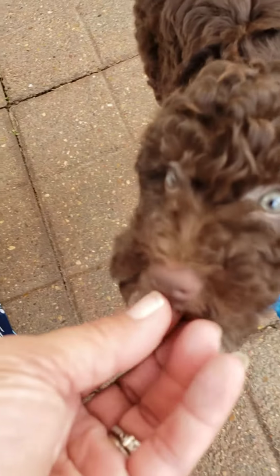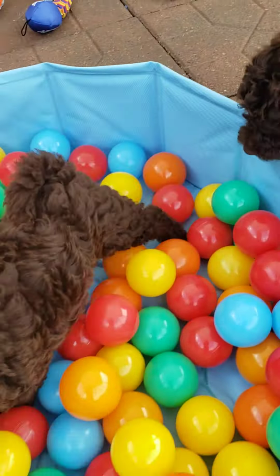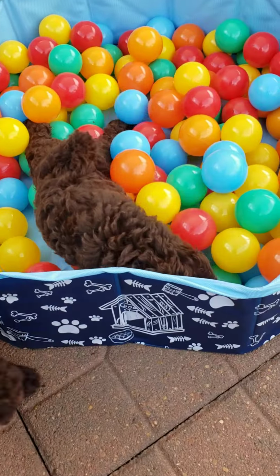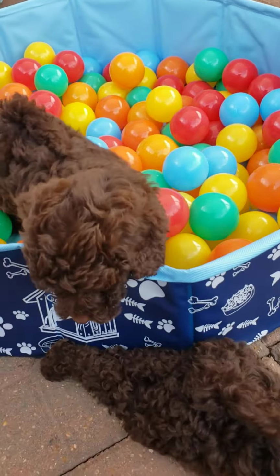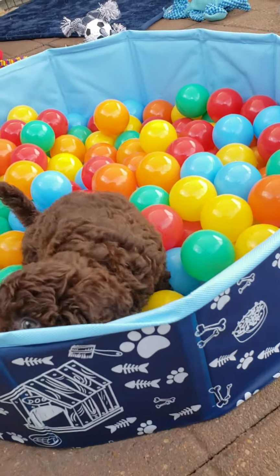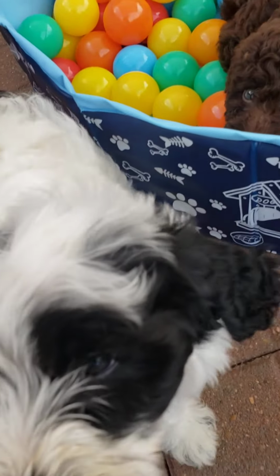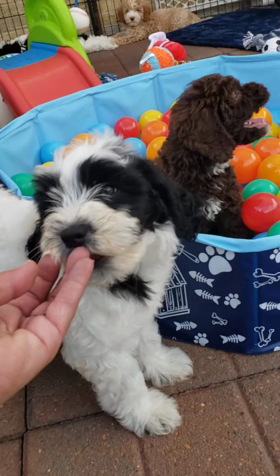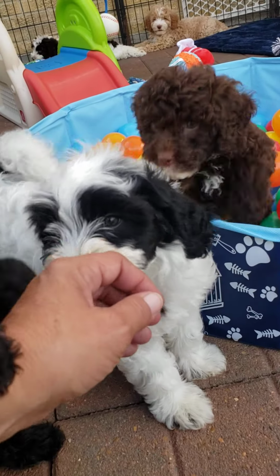Hi, Miss Tulip. Say hi. Oh, they're standing together now. That's Daisy in the pool. You can see Daisy and Tulip look very similar. I mean, they're almost like little twins. Oh, and there's my sweetheart Poppy. Hi, Poppy. Oh, hi, Maggie. You gonna come say hi, too?